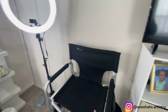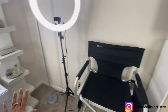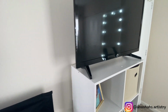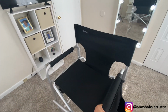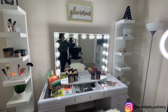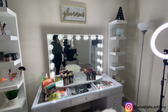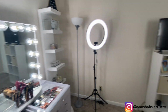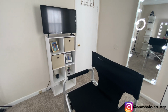Usually I'll sit my clients here and I'll have all my makeup laid out and do it. Or sometimes I will move my chair. And the lights are usually so bright. Right now I have a lot of lights on. I have the vanity light, my ring light, and the natural lighting from outside. But I'll usually have this chair right here, so as I'm doing my client's makeup, they can see it in the mirror, which people love.